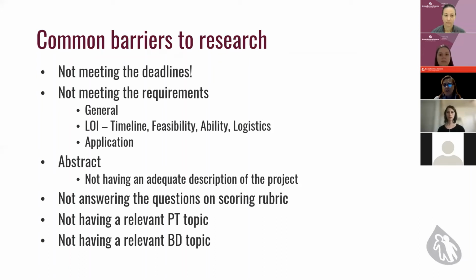Now, some of the barriers to completing an application and some of the things that we have seen in the past for previous applicants, and I think the biggest one that is now going to be even more important is not meeting the deadlines. There are specific deadlines that are set by the NHF that are expected to be met. So not meeting the deadlines is a big one. And as I have noted most in the past, the one thing that is really hard to meet sometimes is the letters of support. So be sure to ask your people early to get those in. And just really stay on top of the deadlines.